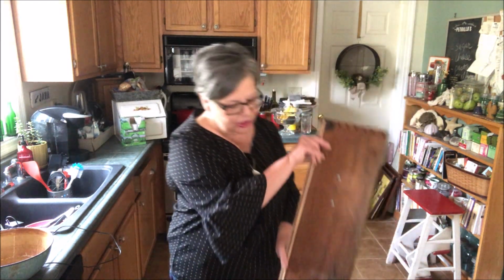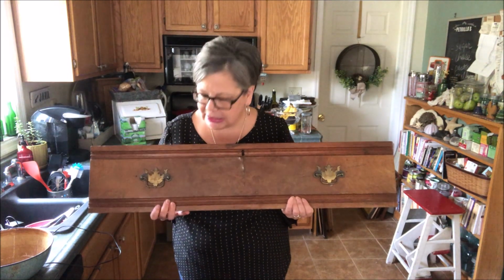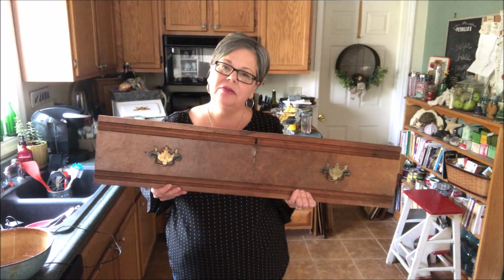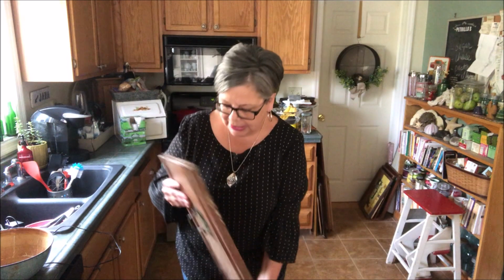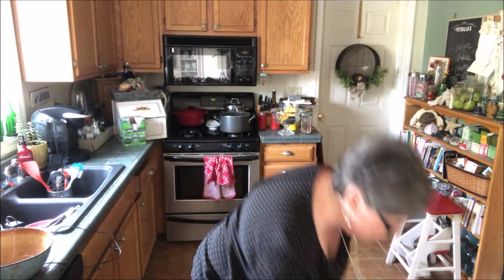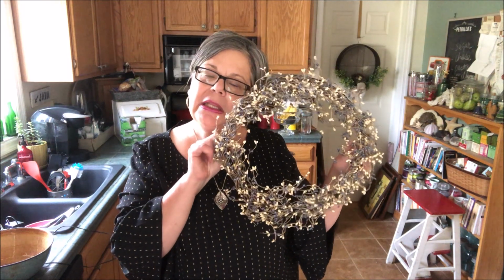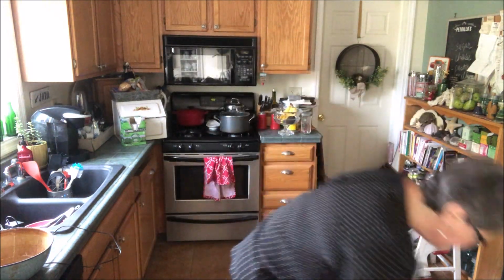At the junk sale, I picked up this drawer front, and I'm planning to stencil something right in the middle, turn that into a sign with these awesome federal style brass handles. I like to always have at least one wreath in my booth. Kind of makes things warm and friendly. And this one was $1. It's got the blue and the white berries. The red berry ones I prefer.